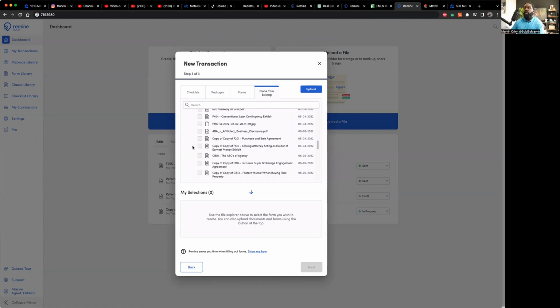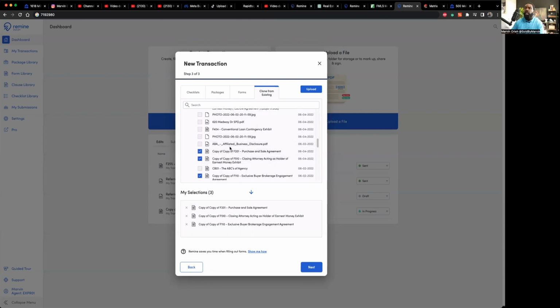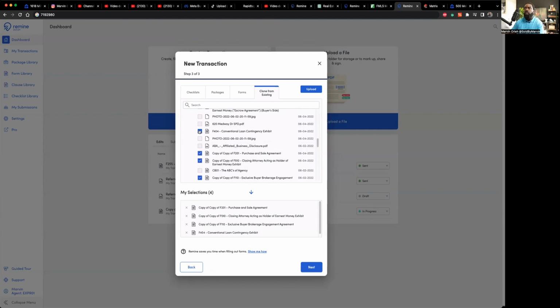Okay, so the forms that you're going to need in order to make an offer on a piece of property is going to be the form F201. You're also going to need form F510. And if you are representing someone, which you would be in making an offer, then you'll want to include form F110. And if your broker requires it, then of course your affiliated business disclosure. If this is a conventional loan that you're using to finance it, then it'll be a conventional loan contingency exhibit. But again, if you're using an FHA, then you'll look for that specific one.